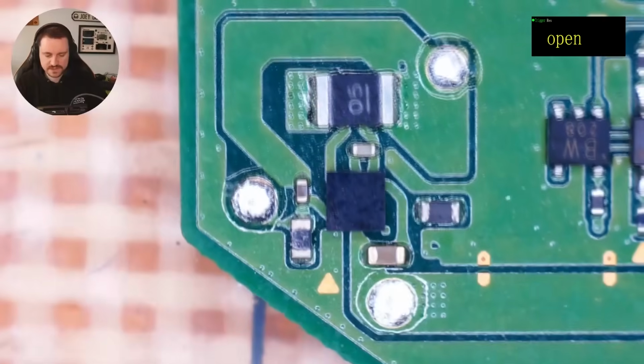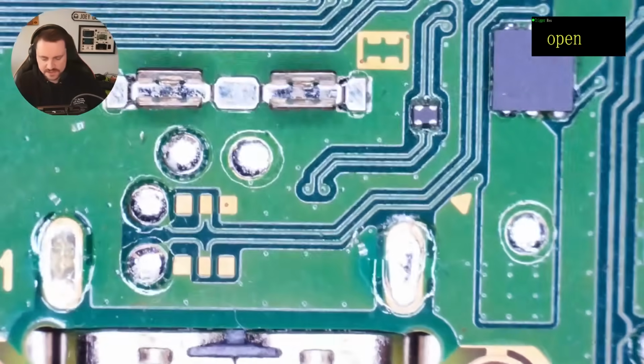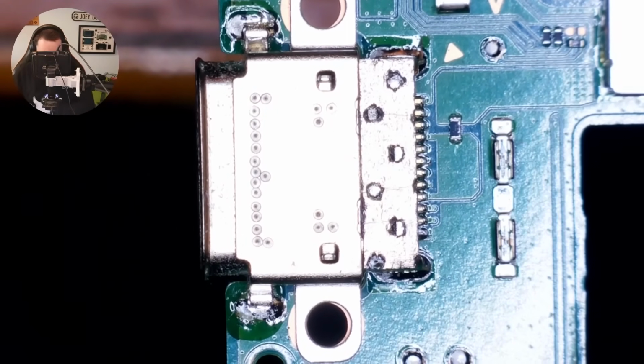Both sides of this current sensor resistor. Okay, sweet. Do I get continuity through this as well? Yeah, I do get continuity through this filter. That is a reminder, I do need to buy some more Switch Lite ports. This obviously being a Switch OLED, which I actually have plenty of.